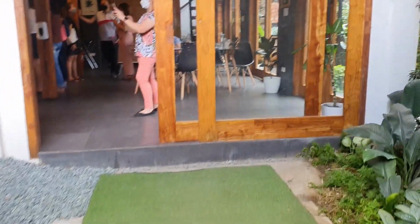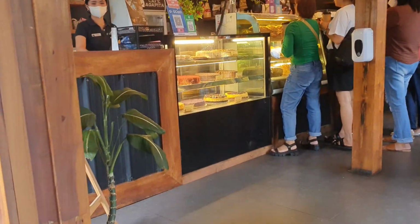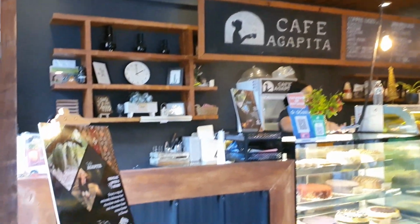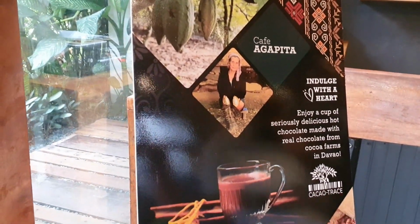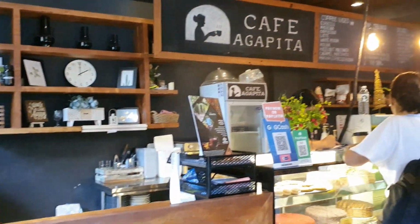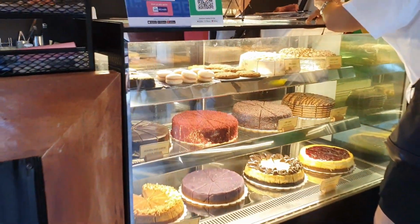Here it is, Cafe Agapita. There's a lot of customers. Most of them are buying food to take home. Here's their cakes and pastries display.